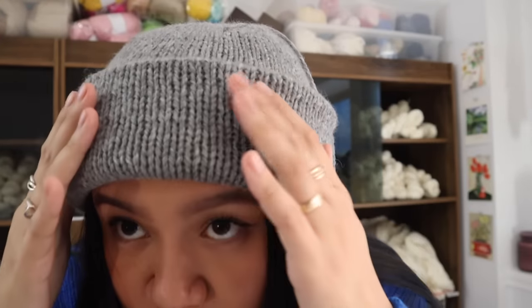We love it because it's stockinette. Sorry, I'm just making sure it looks nice. I don't know, I can't tell. Guys, please tell me it looks nice. Does it look nice? I can't see when I do this. But I think I look cool, guys. Please tell me I look cool.